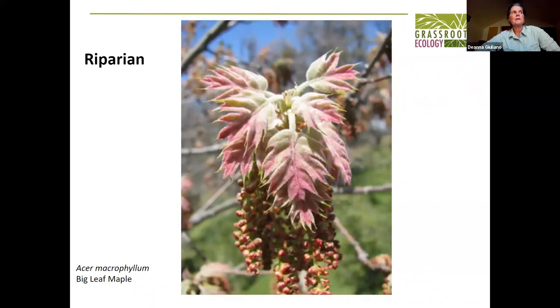Then throughout the woodland areas, we get into riparian areas, and big leaf maples, of course, are quite spectacular. They get this really beautiful spring foliage. They're one of those trees that will get California's fall colors, I call it. We also have poison oak that can get quite beautiful too, but you probably don't want that in your yard. But the deciduous oaks and the big leaf maples are quite beautiful.